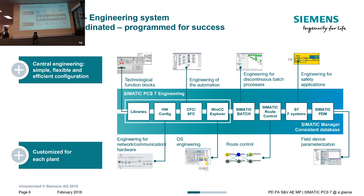We also have SFC, your sequential function chart. That's mostly used in discontinuous processes. And we also have the libraries. PCS7 has pre-configured libraries that are tailor-made for certain industries. So for your cement application, you just look for the library that works in that industry. Pre-configured, tested.